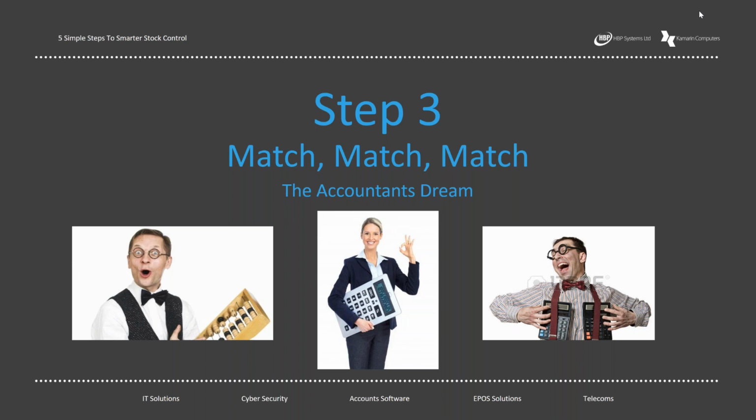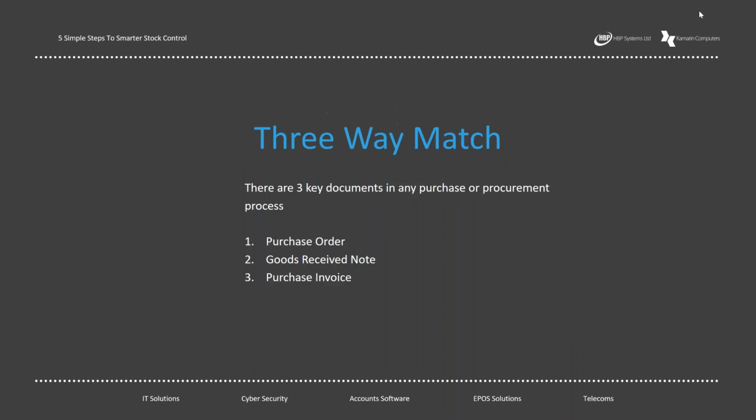And as a past accountant, I can tell you, if you put this control and this process in place, your auditors are going to love you, your accountants are going to love you. You're going to be demonstrating a clear set of financial controls that's going to help guarantee you an effective stock control system. So match, match, match. What are we matching? We're essentially matching the 3 key documents in any purchase or procurement process: the purchase order, what we want to buy; the goods received note, what we've received in from our supplier; and the purchase invoice, what they want us to pay for. These are the 3 key documents that drive any purchase process.